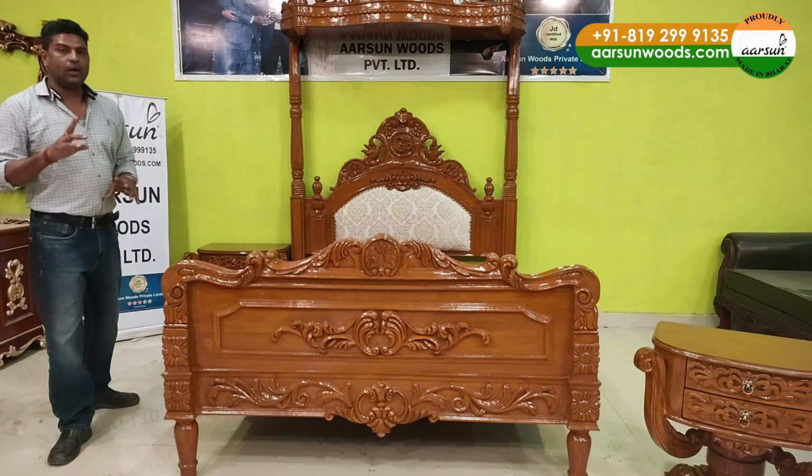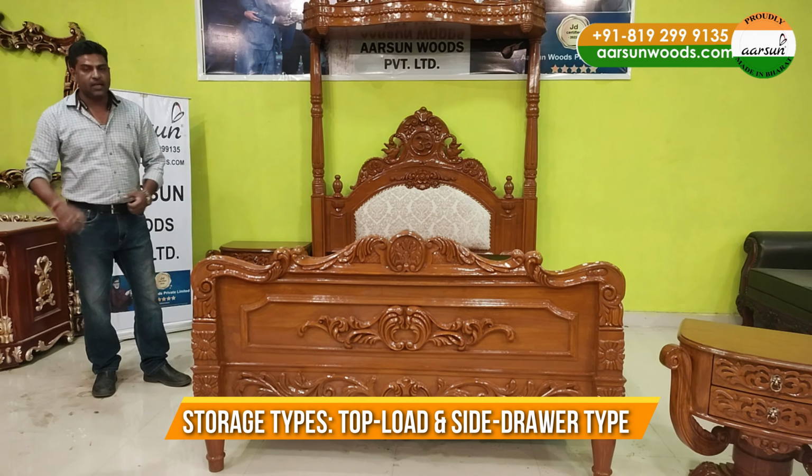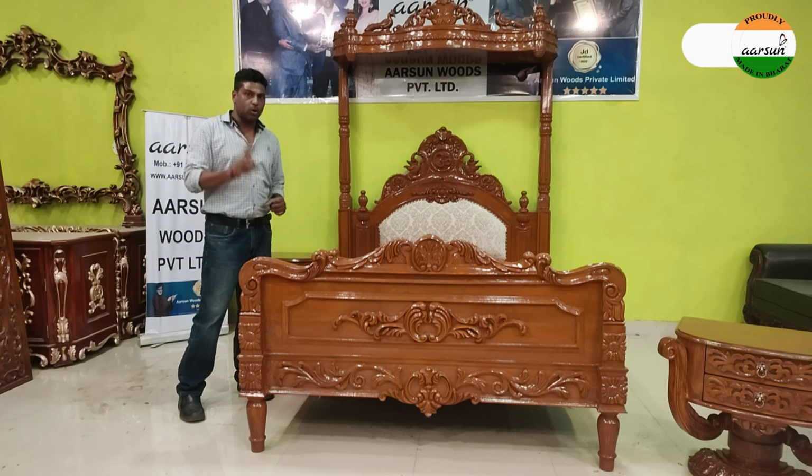Now, storage is also of two types. One is top load, the other is side storage. I'll put up two links here. You can see we have made units with both of them also.